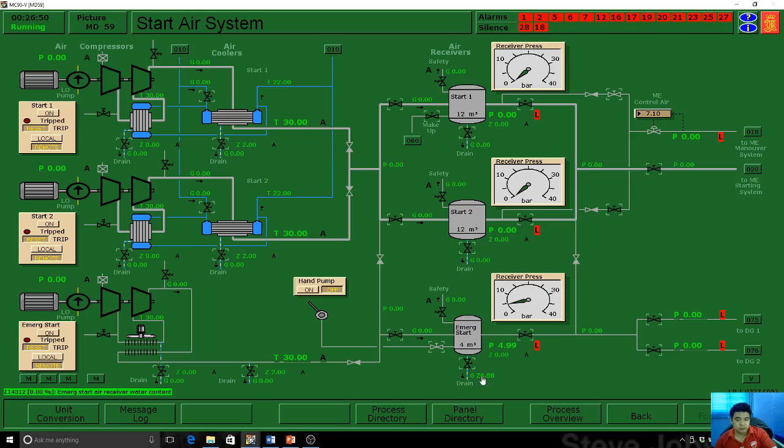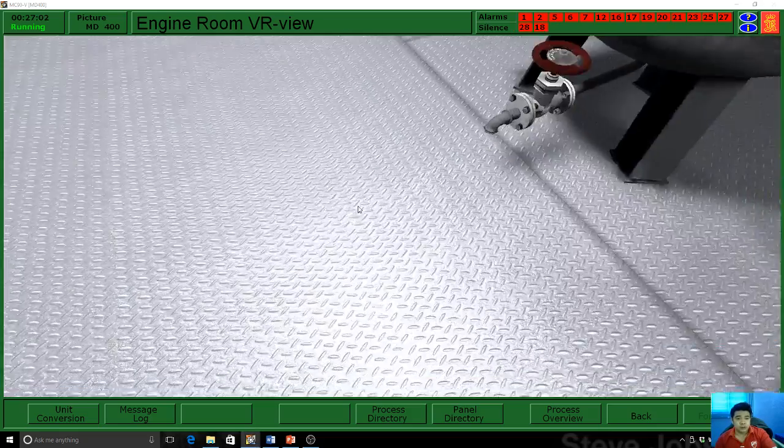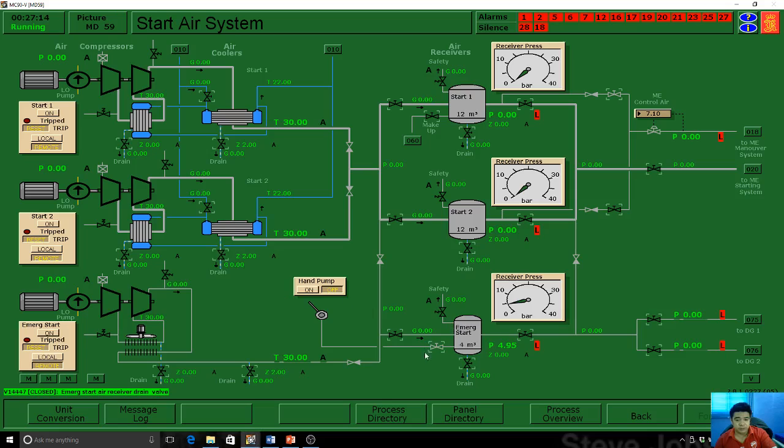If I close it, it closes also. Okay. So there's no water there. You have to check for water first. Then you have to line up these valves. I'm closing this one. This one is not in the 3D animation here. So first things first, you have to line up, check.